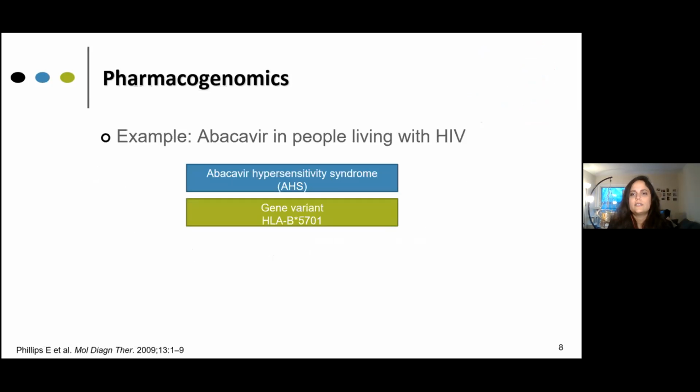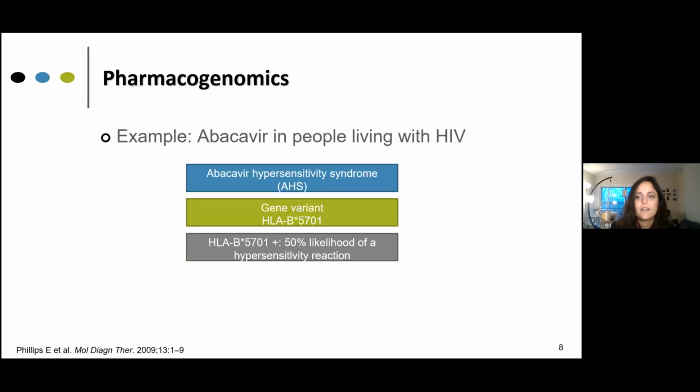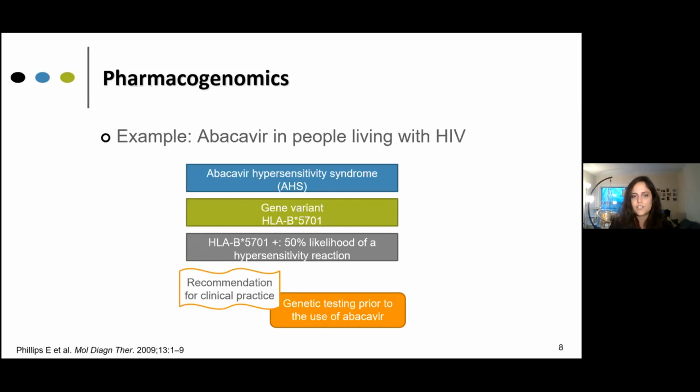And previous studies suggested strong associations between clinical diagnosis of the syndrome and a variant of the HLA gene complex. And then Phillips and others observed that the presence of this variant was associated with a 50% likelihood of a hypersensitivity reaction. So the standard of practice now calls for genetic testing prior to the use of abacavir, with use of an alternative drug if the test is positive. So this is a successful example of pharmacogenomics being feasibly implemented in the clinical setting to prevent a previously unpredictable toxicity of a specific drug.